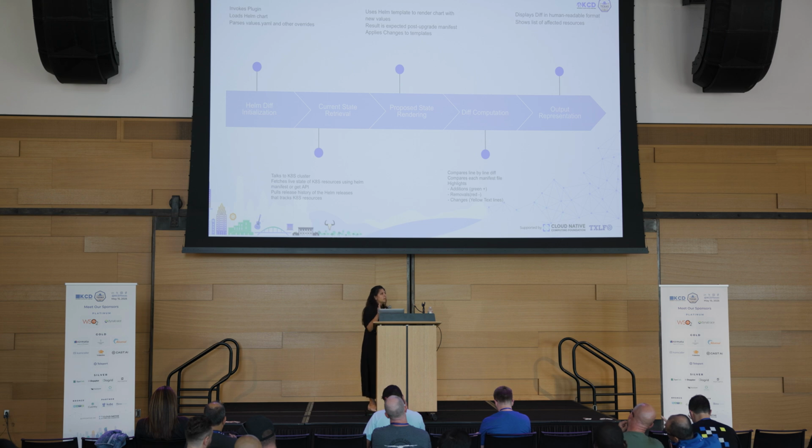The additions would be marked in green, red for deletions, and then yellow for the changes. It displays the diff in a very human-readable format, which has been missing in today's Helm releases, and which is also needed at this time. And it will show you a list of all the affected resources out there.